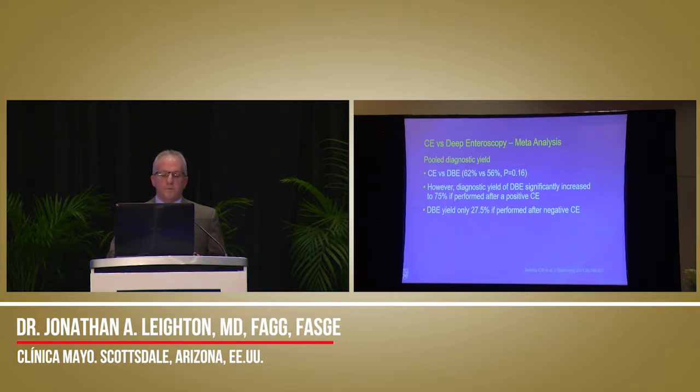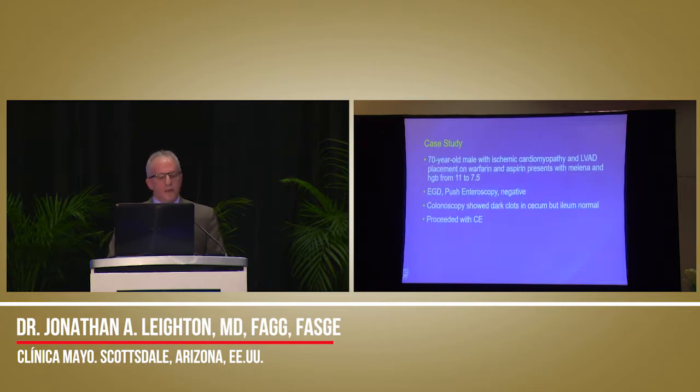But when you look specifically at deep enteroscopy, the diagnostic yield increased to 75% if performed after a positive capsule, and was only 27% performed after a negative capsule. So we can use these technologies to work together.